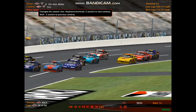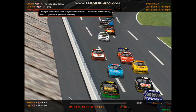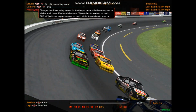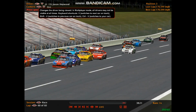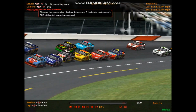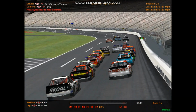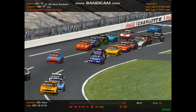1 lap remaining in the Coca-Cola 600 in Charlotte. We're going to go flag to flag in this race here today without a yellow flag. But here they come into turn number 1. Anderson loses out on this battle here. Jackson Haywood still trying to close in, the 15 car. Does he have enough to try to catch the 66 car? Brommer is going to stick down low on the track here, and he is going to do it. How about a first-time winner in the Coca-Cola 600? Ryan Brommer is going to win here in Charlotte.